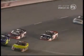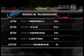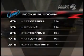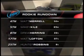Meantime, Alan Burkeiser, the Bill Ellis Barbecue 68 car, he's holding Benny Gordon at bay as they sift through traffic. The Phil Morgan Pottery 23, J.P. Morgan moving to the outside of Hunter Robbins there in the Goodson Consulting 6. Gordon on the high side, trying to get back into contention, but he is stuck deep in the field. Our Miller Lite rookie rundown: Matt Morrell fourth in front of Mikey Kyle and Drew Herring. We'll be back at Iowa Speedway.